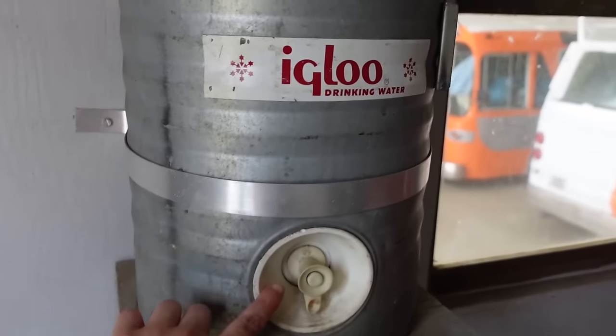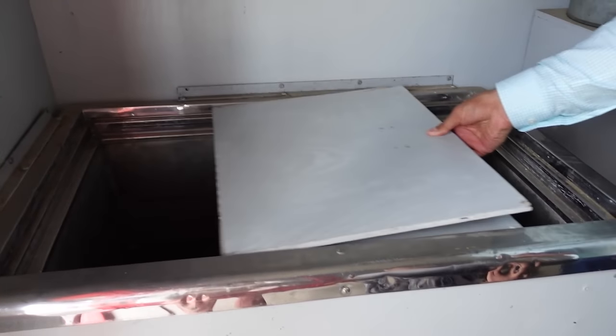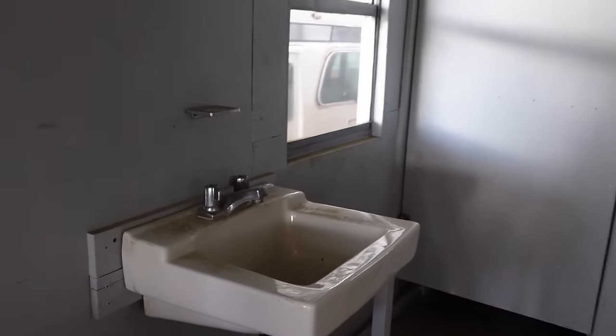This was for like drinking water, yeah? What's inside here? Slide. Oh yeah? Do a fireplace. Very easy. Oh, this is the driving one. Look at the sink. Wow. Is this a toilet? It is a toilet. It is a toilet!